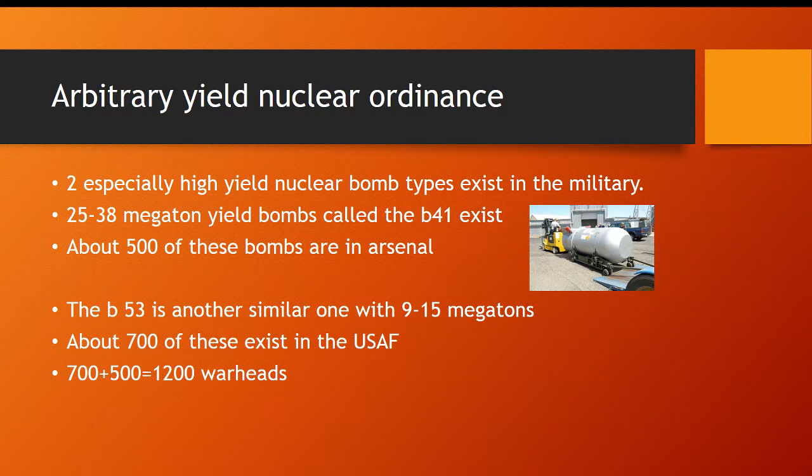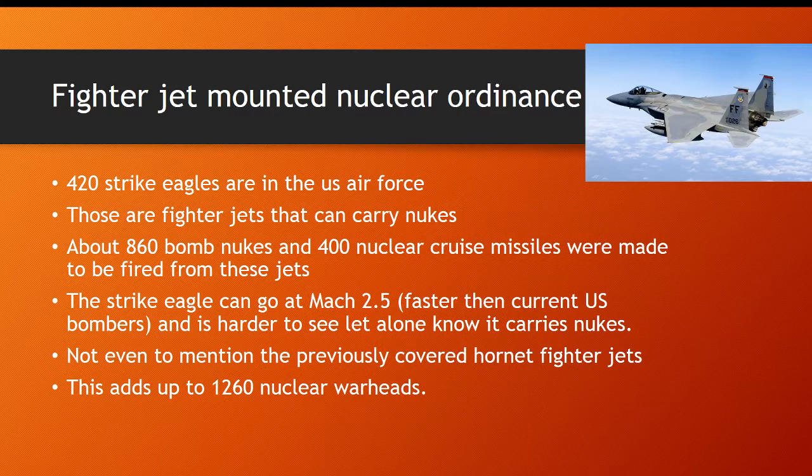Arbitrary yield nuclear ordnance. 2 especially high yield nuclear bomb types used in the military. The 25 to 38 megaton yield bombs called the B-41 exist. About 500 of these are in the arsenal. The B-53 is another similar one with 9 to 15 megatons. About 700 exist in the U.S. Air Force. 700 plus 500 is 1,200 warheads.